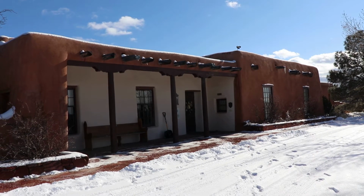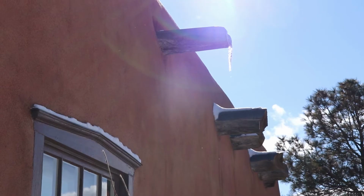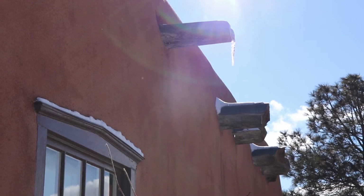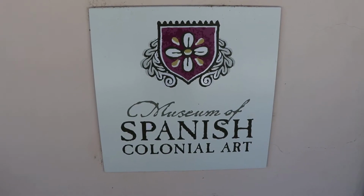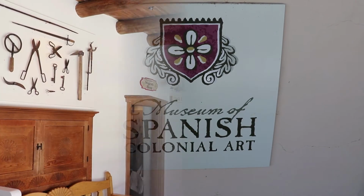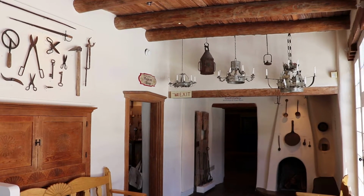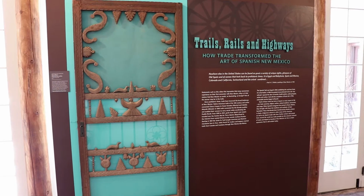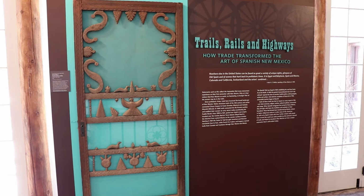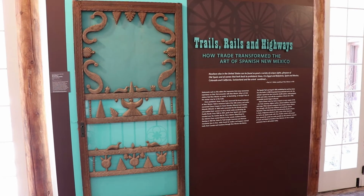The museum is located inside a house-like Pueblo Revival style building, built in 1930 by John Gaw Meem, specifically for the Colonial Art Society's collection. The home-like setting of this art museum is fairly unique, especially with its Spanish Puebloan architecture. The main exhibition on right now is Trails, Rails, and Highways: how trade transformed the art of Spanish New Mexico.